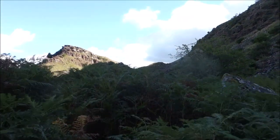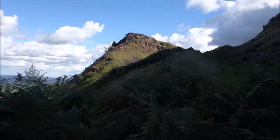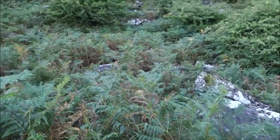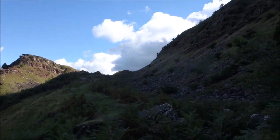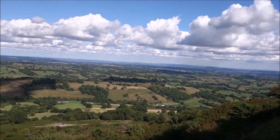And you've got all these amazing leftovers from the landslip, all these massive boulders. Some have fallen down over time during the melting process. This is what I was reading about. Yeah, we'll go this way. Still got the great views. Look at that, it's cracking.